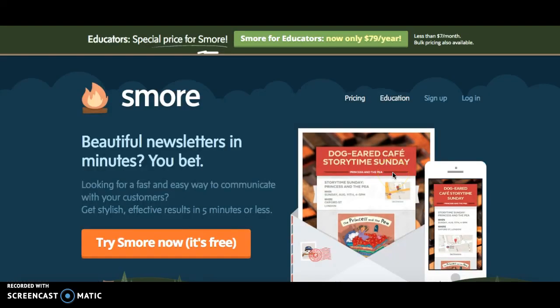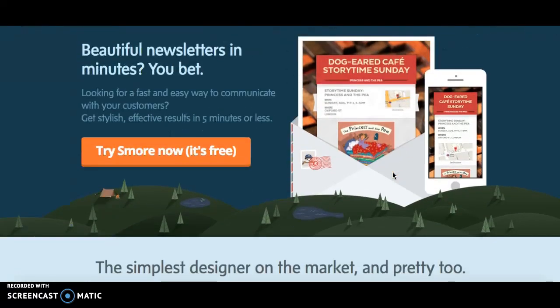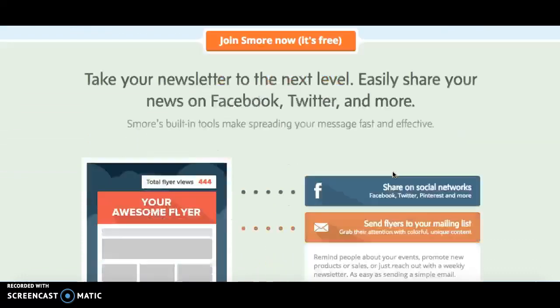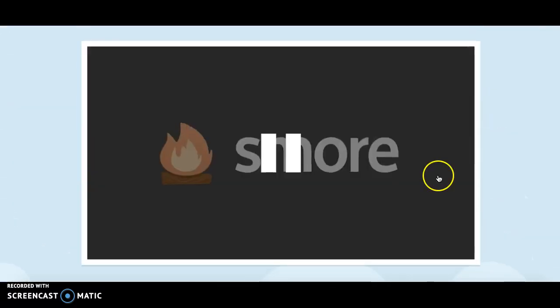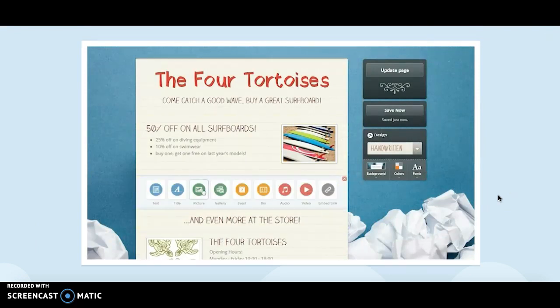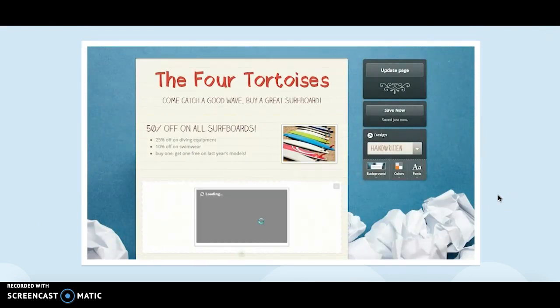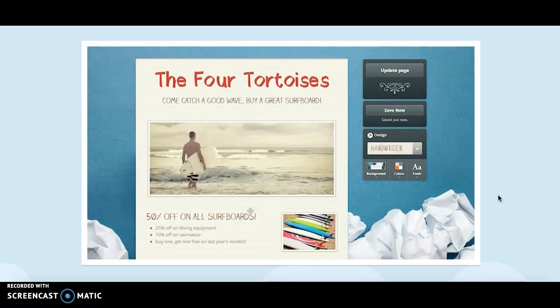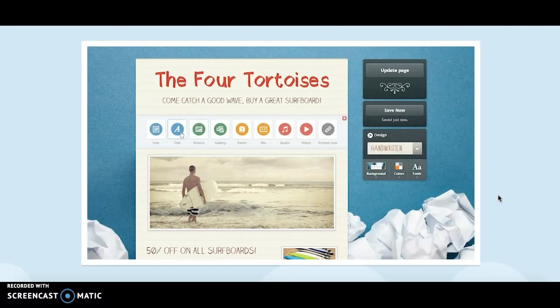Smore is a free website that students can use to make flyers. It is very easy to use and also very fun to use. Here is a little video of how it works. Each group will be able to make their own flyer and be able to include pictures, text, and other things. They can usually choose a theme, and they can move things around to how they want it to look.